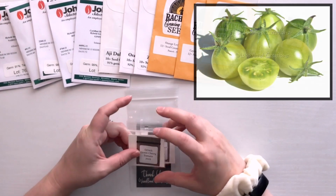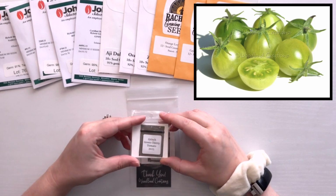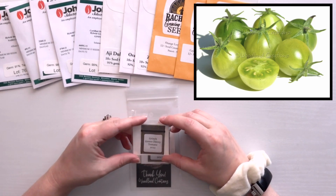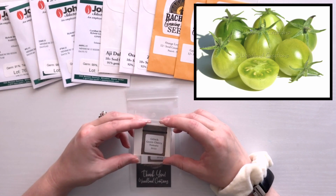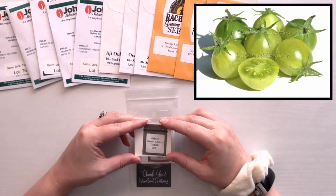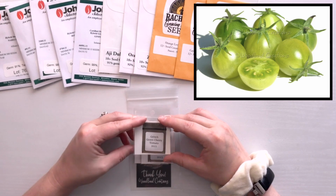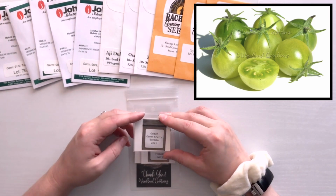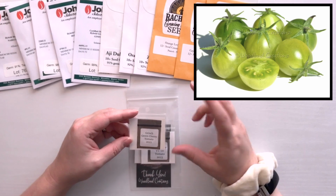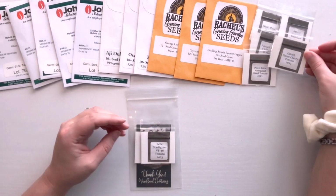This is the Grinch green cherry tomato. I don't necessarily need more cherry tomatoes, but the Grinch is one of my dad's probably favorite creature of all time. He pretty much has a connection with a lot of those grumpier characters such as the Grinch and Oscar and all of those other things. So this is kind of in honor of him, just to see how this goes.